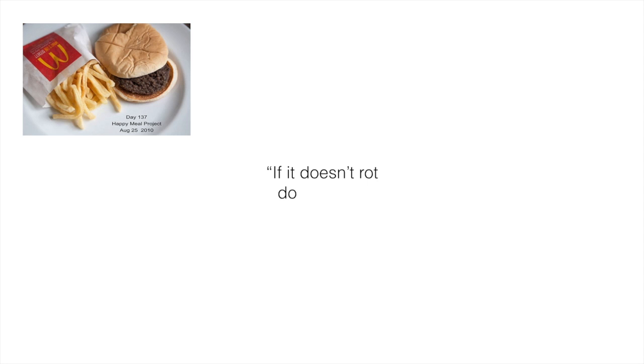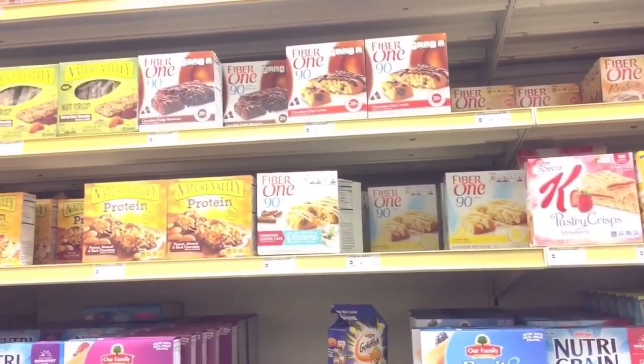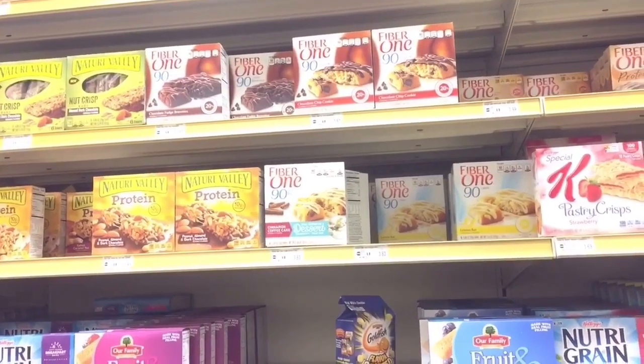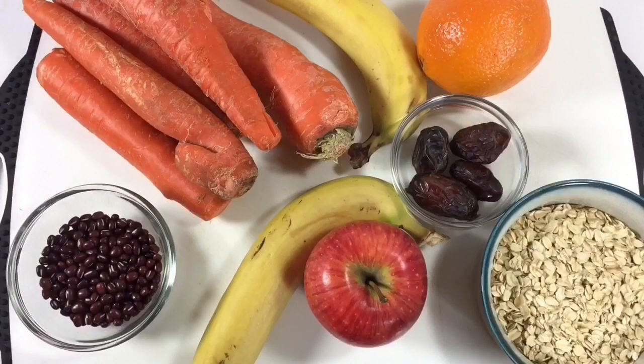A couple of rules. If it doesn't rot, don't eat it. That apple would rot if you let it sit out, but those crackers, they'll never rot. If it sits in a box on a shelf, it doesn't matter what the label says. It's a dead food. Eat live foods. Whole plant foods are alive. Animal foods and processed foods are dead.